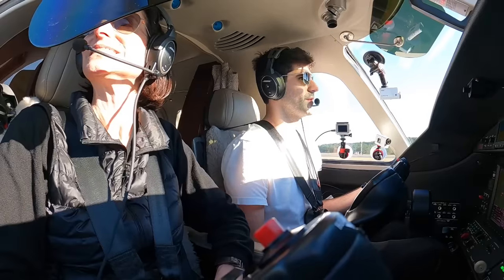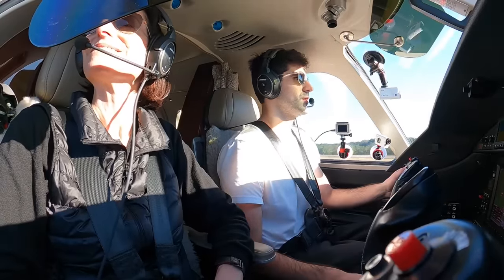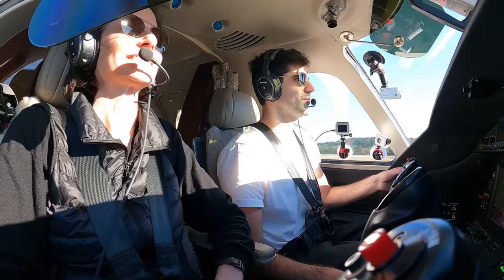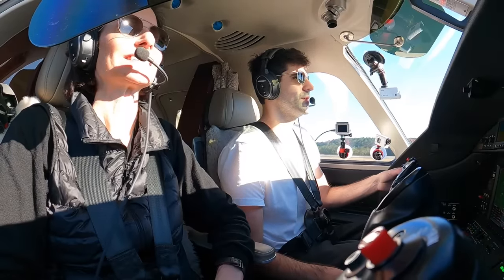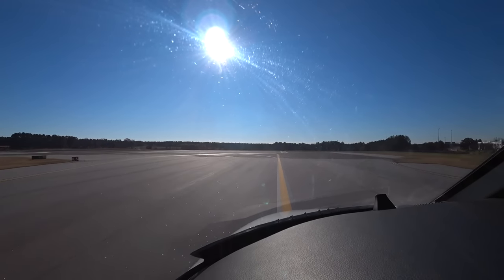Tower, Citation 2 Romeo Foxtrot, good afternoon, ready to go, 5 right. November 2 Romeo Foxtrot, runway 5 right, fly runway heading, clear for takeoff, the wind is 330 at 5. We have a takeoff, 5 right, runway heading, Citation 2 Romeo Foxtrot. Alright, Ma, you ready to go? I'm ready to go.